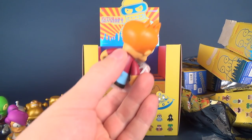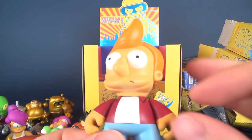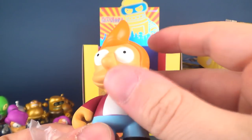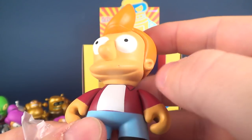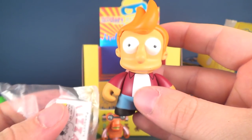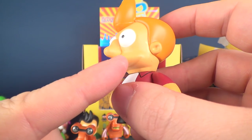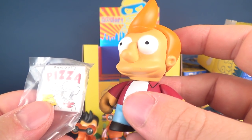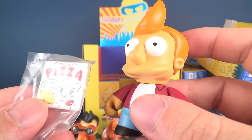Next one we have is regular Fry. Regular. Oh no! Regular Fry! What happened? You got schmutz all over your face. That's not good. At least I can scrape it off. I don't know what it is though. It almost looks like he was trying to put on a fake mustache, and then he took off the mustache, and then he had all the glue residual all over him. Comes with Panucci's pizza. Do not tip delivery boy. I love that.